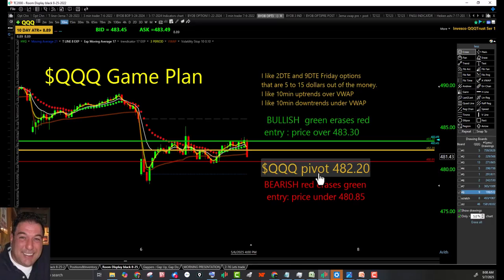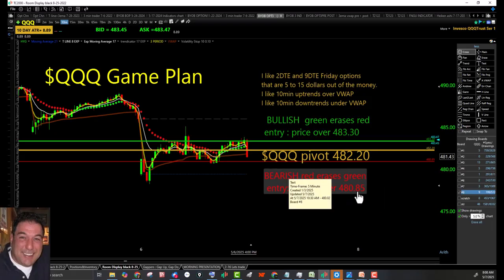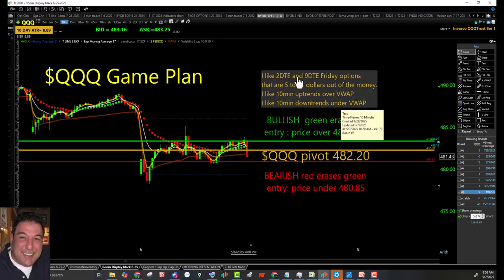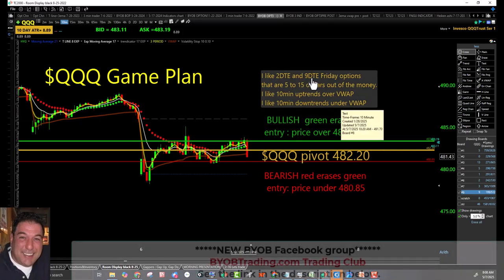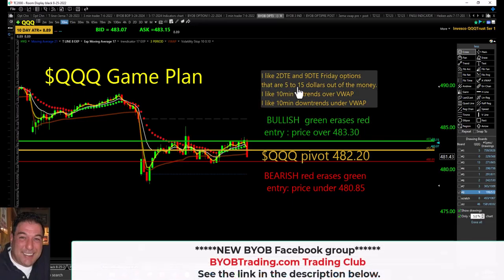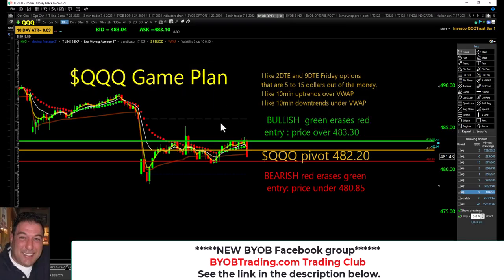QQQ pivot 482.20. Above it, I'm a bull. Below it, I'm a bear. Red erases green underneath 480.85. Green erases red over 483.30. I like 2 DTE, 9 days till expiration Friday options, same as SPY, $2 to $15 out of the money because I got a small account. I like 10-minute uptrends over VWAP. I like 10-minute downtrends under VWAP. So we'll see where we go today.